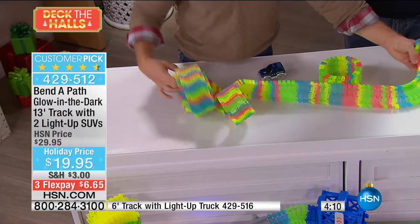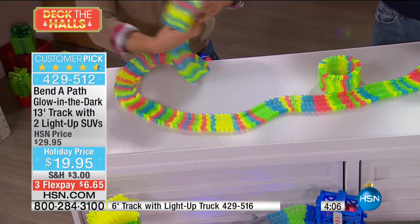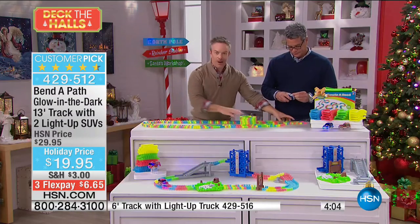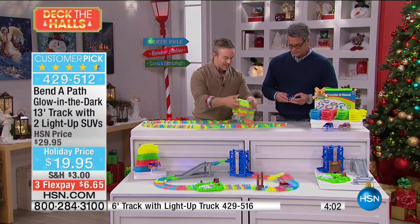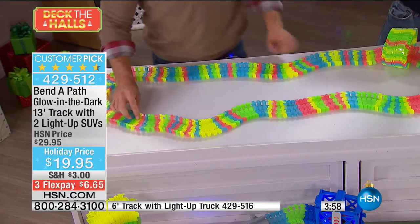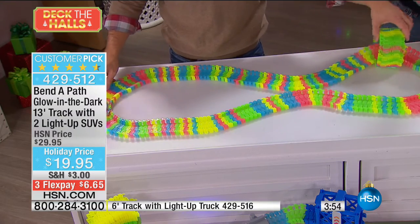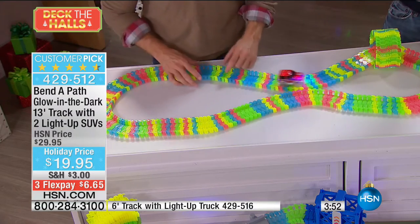Why is it ages 3 and up? That's also very important, because not all of our toys are for the little kids. My 3-year-old nephew walks into grandma's house, he knows exactly where the Bend-a-Path is, he snaps it together, he puts it down on the floor. You can put this on the floor in the kitchen while grandma's making coffee, so my sister and her can have coffee together, and he's occupied.